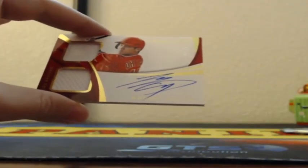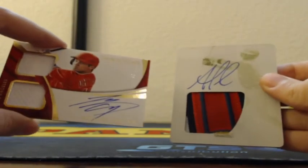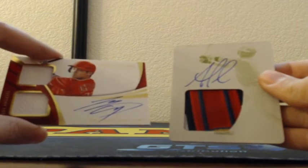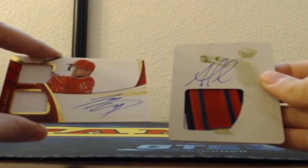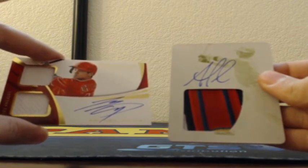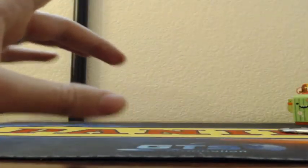So, not too shabby, huh? 1 of 1, Ozzie Albies with a logo patch auto. And we got a Showtime. Absolutely loaded break. Woo. And we got Mantle. And the dual auto of Luis Robert and Eloy. Oh, man.